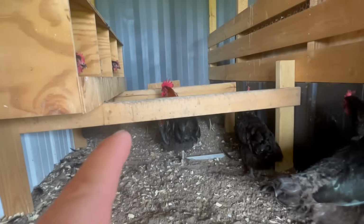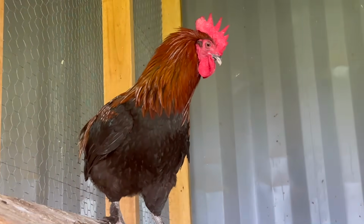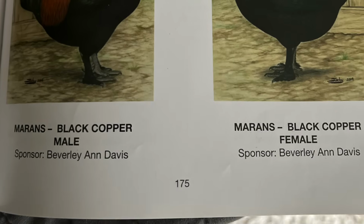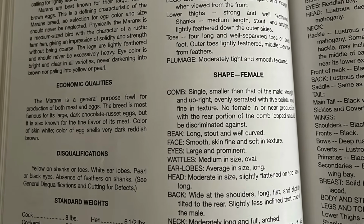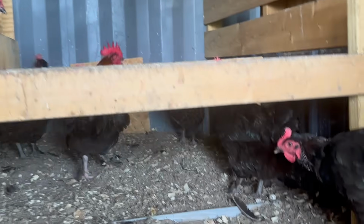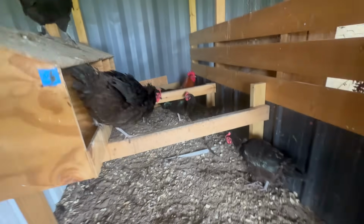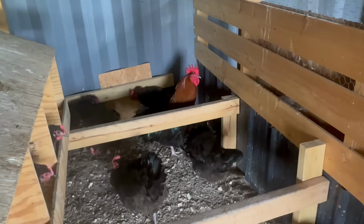Do you see this guy? All of them, they're so beautiful. So when you say SOP, that means standard of perfection. That means there's certain rules and regulations if you were to show these birds. So some of us, look at all those broody hens in there, some of us want to make sure that we're providing birds that are the standard, that are the way they're supposed to be. It's called perfecting your breeds. It's called working hard on your projects.